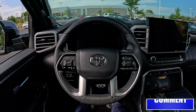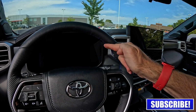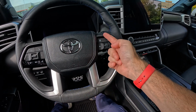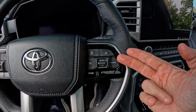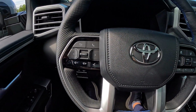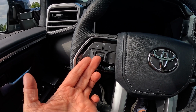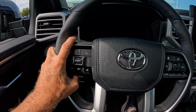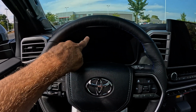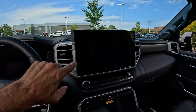So as far as the steering wheel goes, it's a heated leather wrap steering wheel. You can see it has that blue stitching, that contrast stitching, some satin silver trim here, gloss black here. These are your controls for your cruise control, fingertip controls there, and then on this side are controls for the sound system and also the information system. So the Tundra has 2 screens. This is an electronic screen here, 12.3 inch, and then we've got the 14 inch multimedia screen over here.